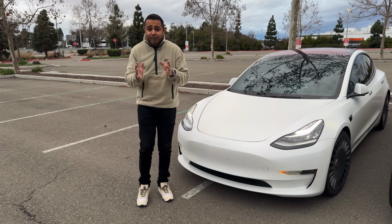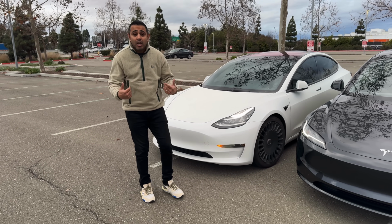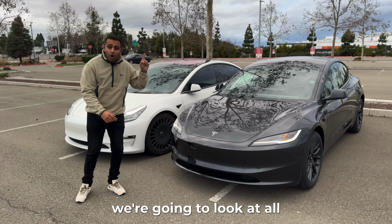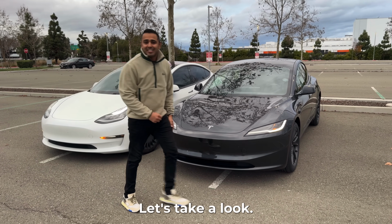But now, for the first time in 7 years, we're actually seeing a fully redesigned, fully refreshed Tesla Model 3, the new Tesla Model 3. Today, we're gonna look at all the differences and everything that's changed on the new Tesla Model 3. Let's take a look.